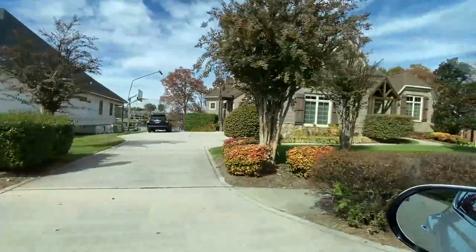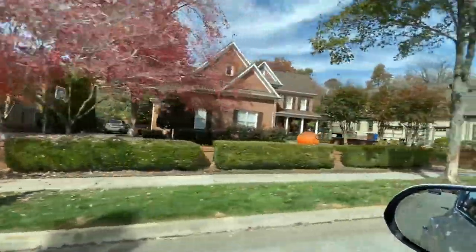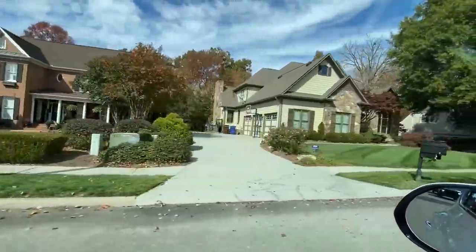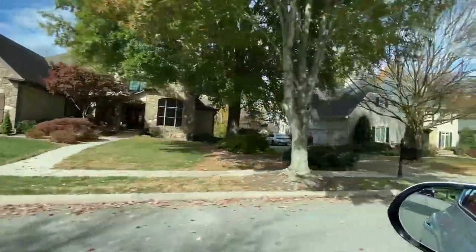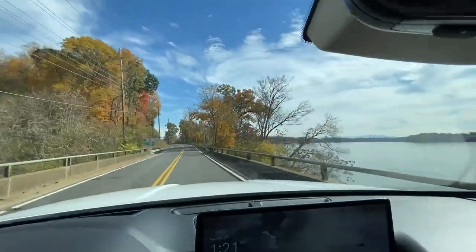So this is Montgomery Cove. Really nice Farragut neighborhood, newer. This is not new construction. These are probably about 10 years old, roughly. So we are driving on the back side of Farragut.